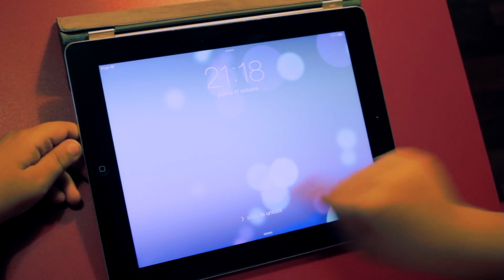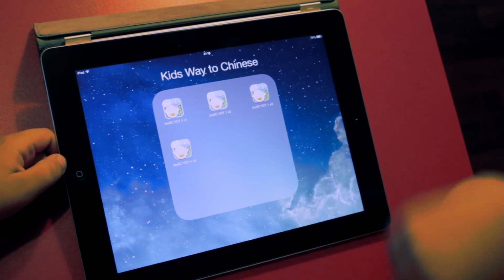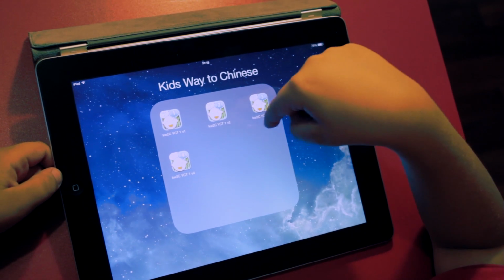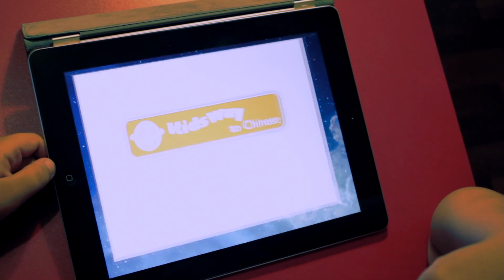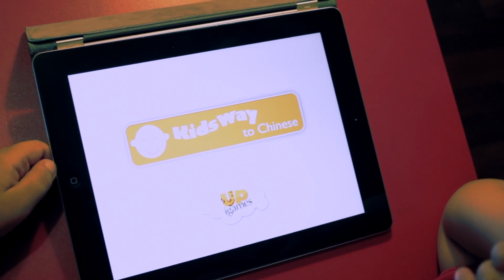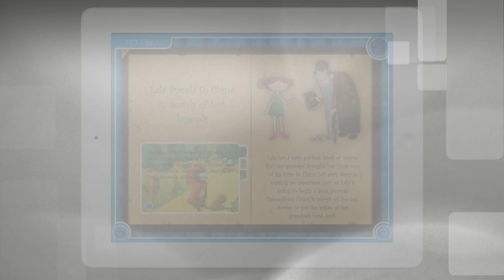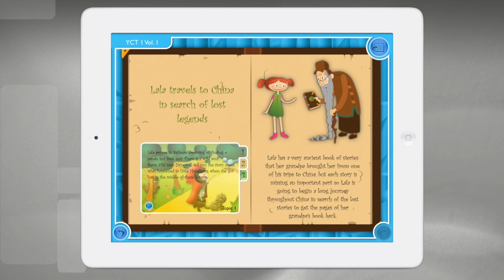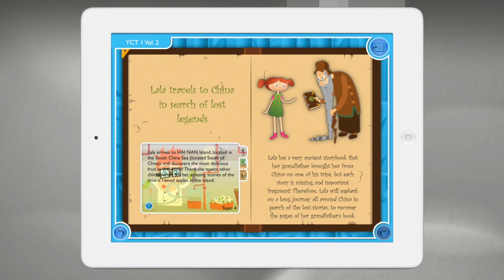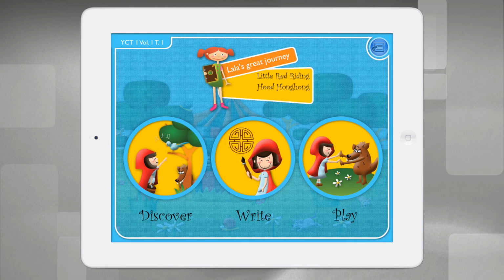Here you can see the first 4 apps for beginners. The apps are graded alongside the Confucius Institute curriculum for young learners. These 4 apps follow the first level, YCT1, which contains 80 words. Each app has 3 lessons, all following a common storyline. In each lesson you have 3 areas: discover, write, and play.